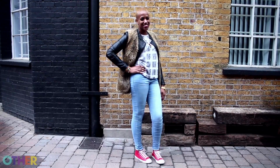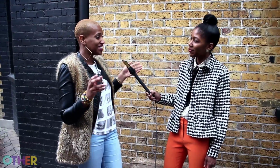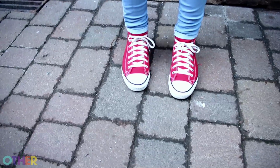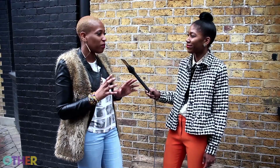Your hair is very beautiful. It's very short and blonde. How long have you rocked that? Well, when I was 16 and I left school, I thought I was a big girl and decided I was going to perm my hair. Worst mistake ever. I kept doing so many things to it, like I bleached it, I cut it, I trimmed it, I had a weave, but I can't handle the weave. I can't actually manage my weave, so it was always a mess.